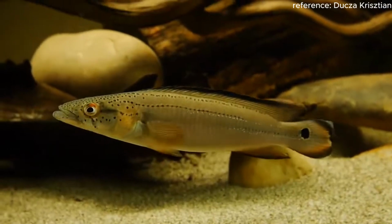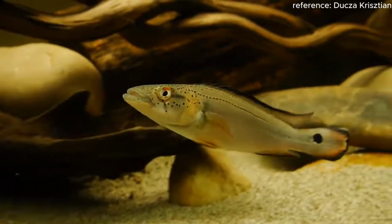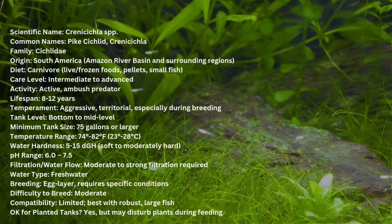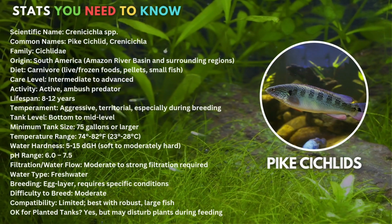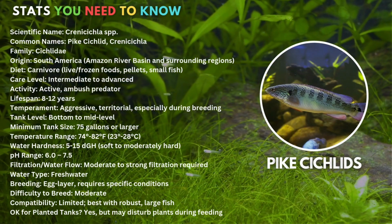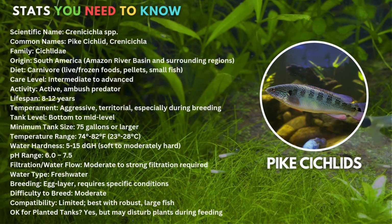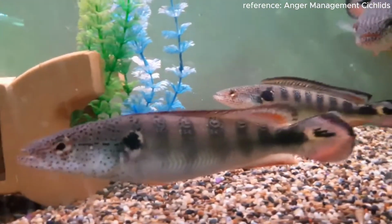If you're looking for a fish with serious "don't mess with me" energy, Pike cichlids are the silent lurking predators of the tank world. Native to South America, these sleek elongated fish are known for their ambush predator behavior. They're kind of like that fish that'll sit quietly, waiting for the perfect moment to strike. And trust me, when they strike, it's game over for their prey.